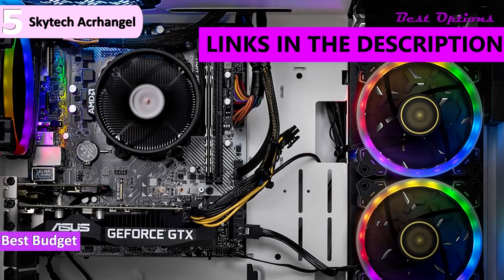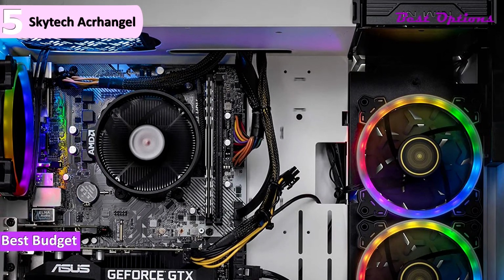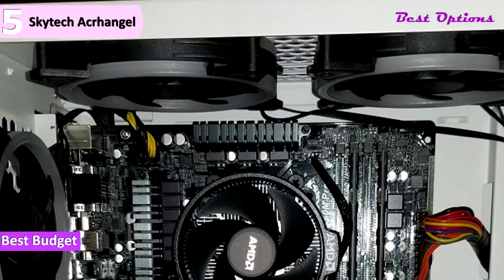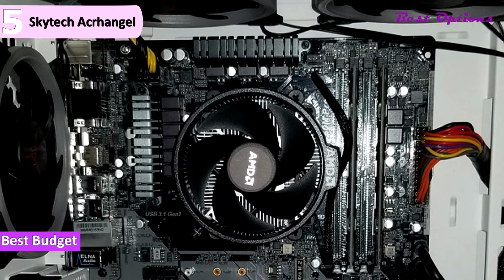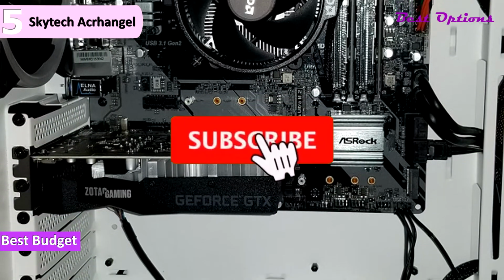Skytech is no slouch when it comes to making gaming PCs that offer a good value, a decent balance of internals, and an aesthetic that's more than a little easy on the eyes. The Skytech Archangel keeps this up with a price point that simply makes a ton of sense for anyone that's not looking to do the PC building themselves.